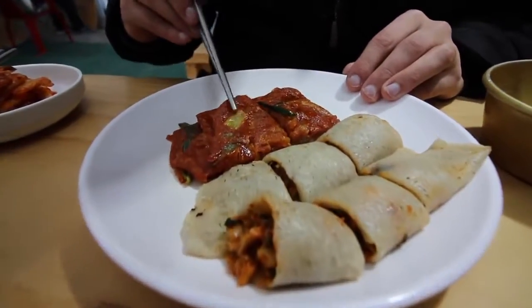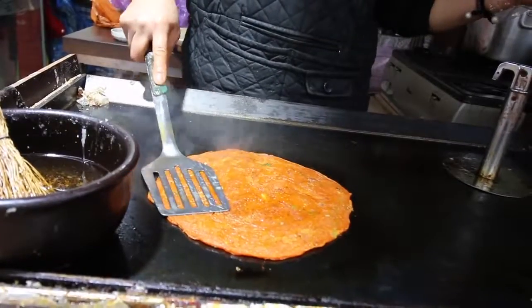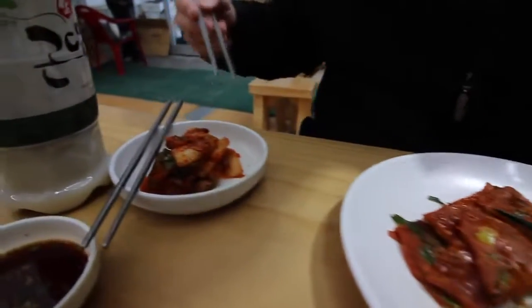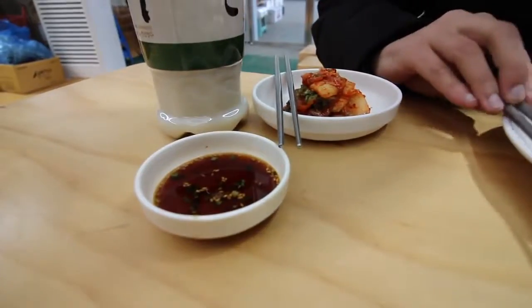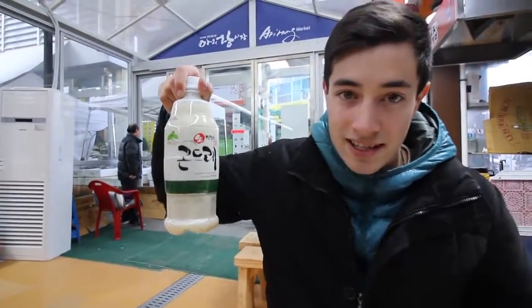Then over here we have a kimchi-jeon, which is not buckwheat, but the gochujang sauce is mixed with a flour batter and then made into a pancake, Korean jeon pancake. And then over here, of course, some kimchi, and then also some sauce. And then right here, we have something very interesting. This is called makgeolli, which is an unfiltered rice liquor.